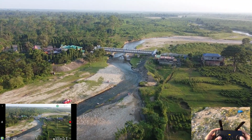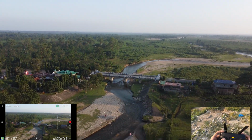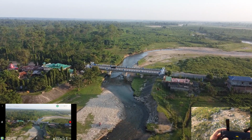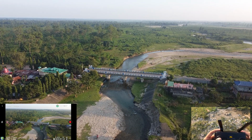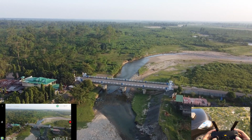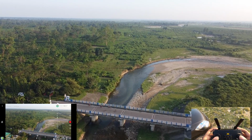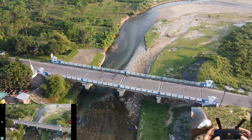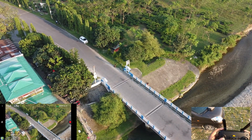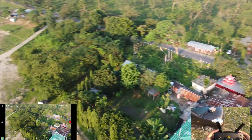I'm gonna go above the road. Let me just check whether there are any high tension wires or not. Oh, looks cool. So I'm good. I can hear a very faint sound. I need to increase altitude a bit. Let me head to this area, to the road. That's the road through which I have come.